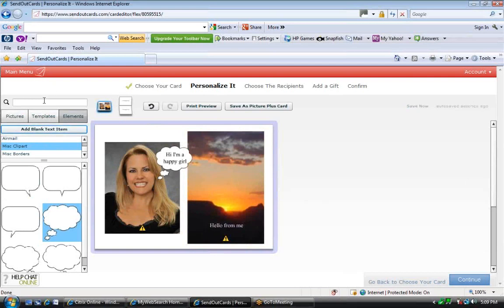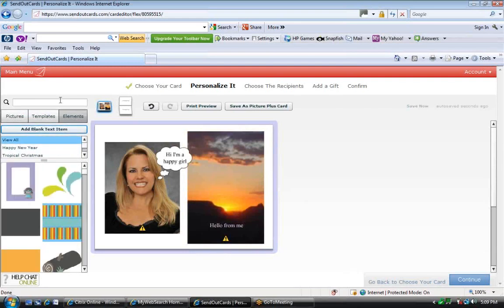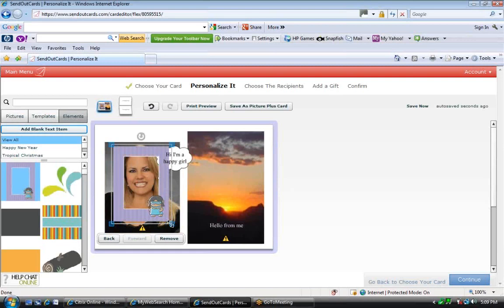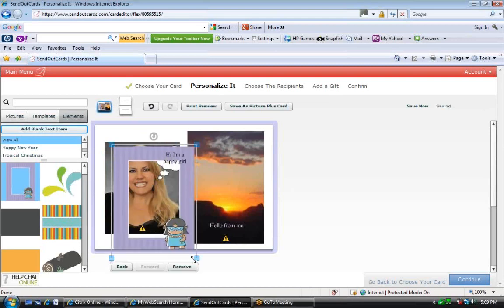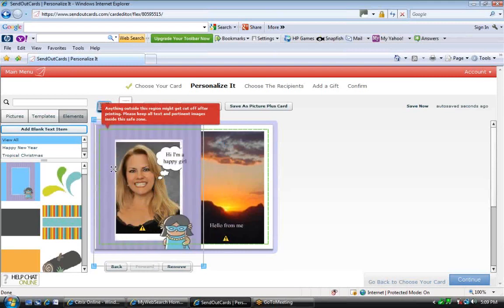You can also do borders with this, which is fun. So you go up to view all borders or templates or whatever. Say I just add this one. This is one right at the top. So I put this over here, and then I say, oh, I want it to fit. And you make it fit so her picture is now framed. So now you have a framed picture.